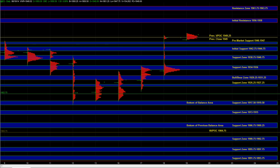Central. But given the fact that we broke out yesterday on strong momentum and volume, the idea is that any pullbacks into support can offer us some nice long setups. The aggressive spot to go long would be at 46 to 47 or anywhere within the overnight range, looking for a range extension higher. The more conservative spots are 42.75 to 44.75 and 38.75 to 40.75.